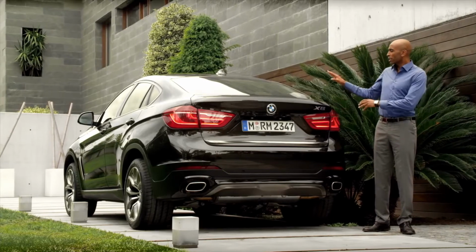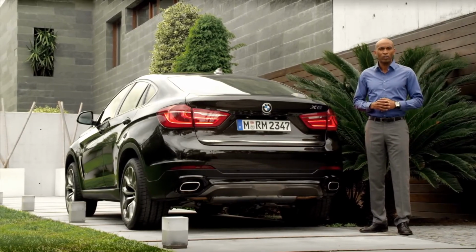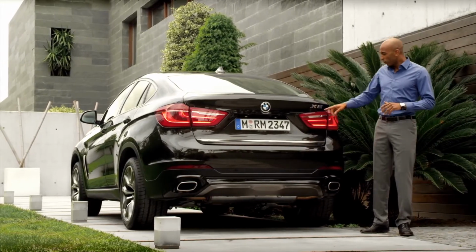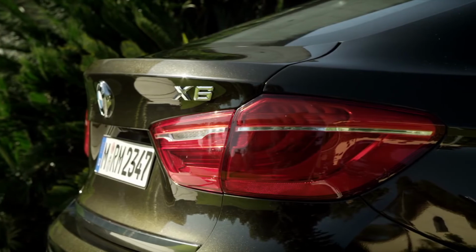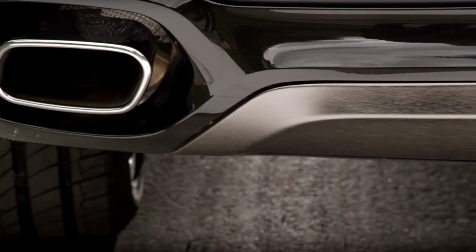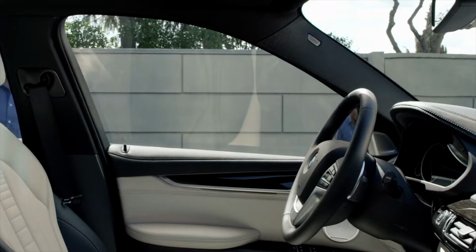The rear with the light greenhouse above a sturdy vehicle body underscores the sound stand on the road, characteristic of the BMW X6. And the new full LED taillights come in the BMW typical L shape, which have increased in length. And this very stylish looking optical underbody protection made of brushed steel is another feature of the striking design Pure Extravagance package.